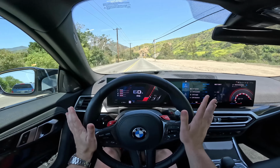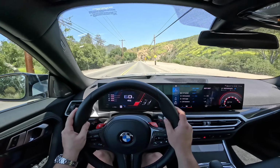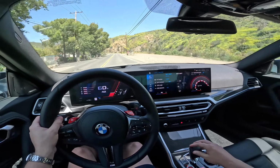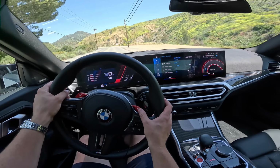Steering wheel feels fantastic in your hands. The leather is phenomenal. The paddles respond incredibly well. Yes, it doesn't have a DCT anymore, but this 8-speed automatic is really, really good. So let's go ahead and put it back into Sport Plus mode.